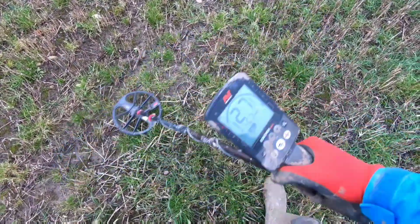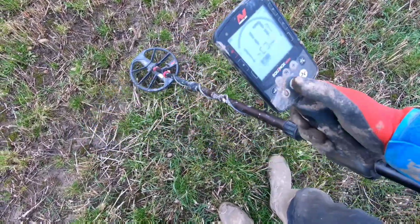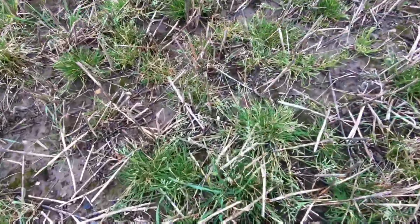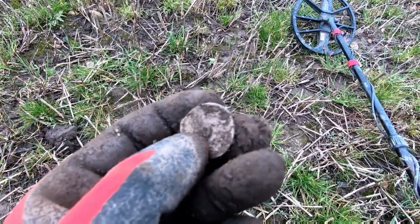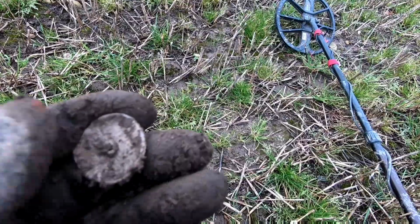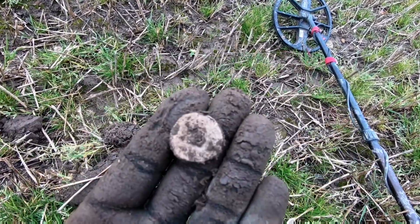Right, we've got a target here. It's very quiet, 17. And it's about there. Let's have a look. Right, that target, we've got it out. It's a lead piece, possibly some sort of dress weight. I'm not sure on that, but that's what it is.